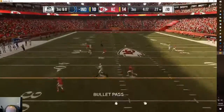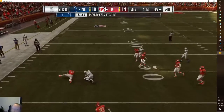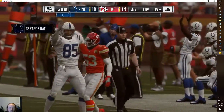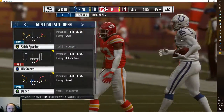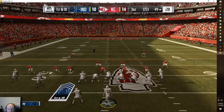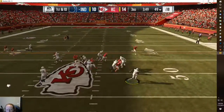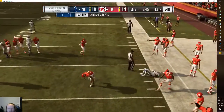Here's Luck. And he connects with Ebron. And they nearly get this all the way to midfield. Mark him down at the 49. And they convert on 3rd with a gain of 22. And after that completion, you can understand why so many teams in the league are emphasizing speed on defense at every position. The tight ends have created so many tough matchups now. If you can't run with a tight end as a linebacker, this is going to be the result every time.